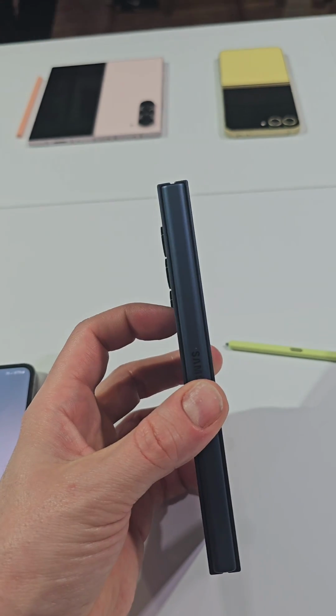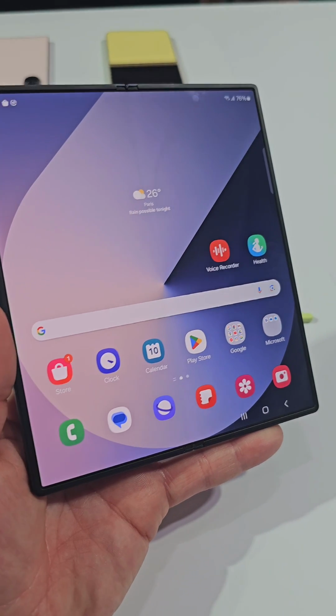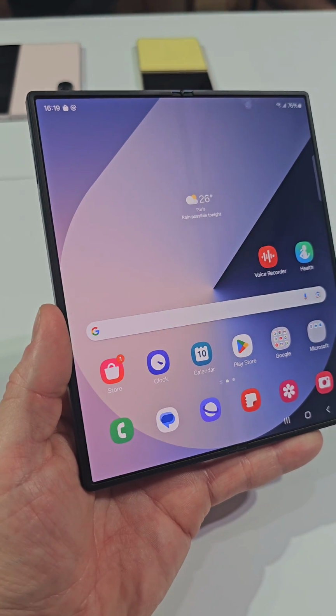Now here's my nemesis, the Z Fold 6. Now to be fair, it is the slimmest and lightest yet. It's got a smaller bezel. Again, packed full of AI features, AI that's linked to YouTube.